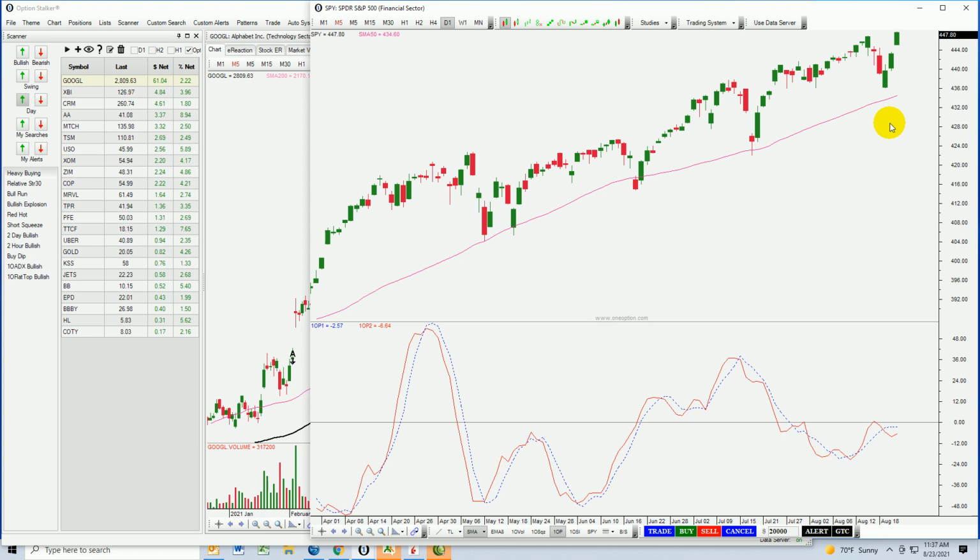Google is a stock that you want to watch. I believe that the S&P 500 is going to get into more of this type of price pattern from this point on, probably through Labor Day. We've had the sell-off, we've had the quick rebound. Now we're going to see this type of price action. So that's what's in store for us.